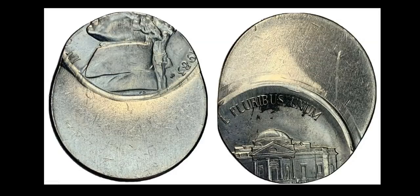All right, so we have a pretty neat statement piece here. It's a 1983-P Jefferson Nickel that's struck 55% off-center. What makes this one really cool is that with any off-center, the greater the off-center percentage is, and you still have a full date in there, you have a coin that's worth quite a bit of money.